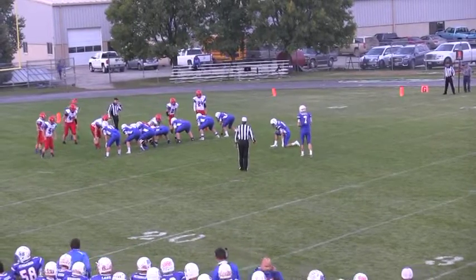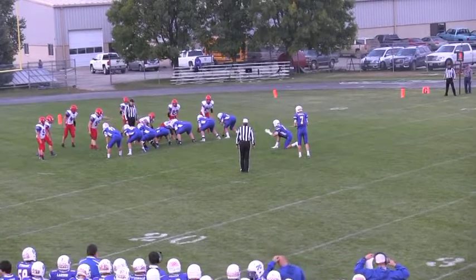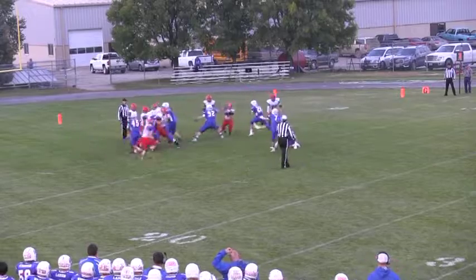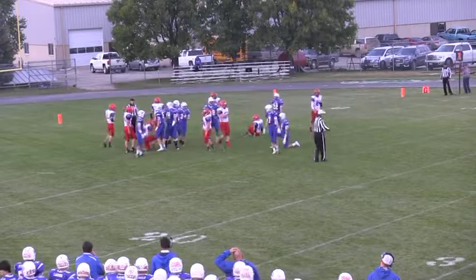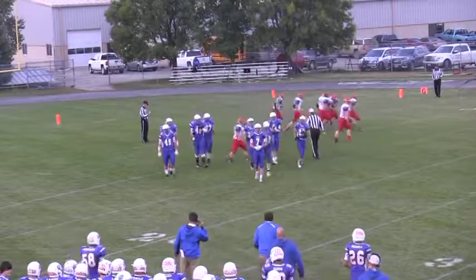And the Monarchs line up to run the two-point, or no, actually they're lining up to kick. Kicking will be Roselle to kick the extra. Gets a good foot in it. And it's good. Makes it 7-0 Monarchs.